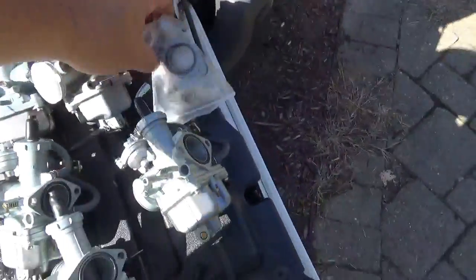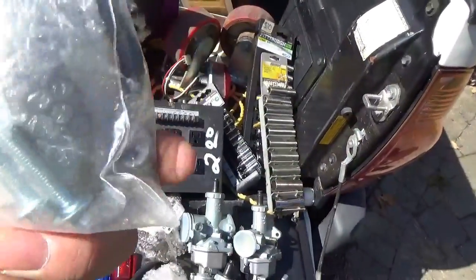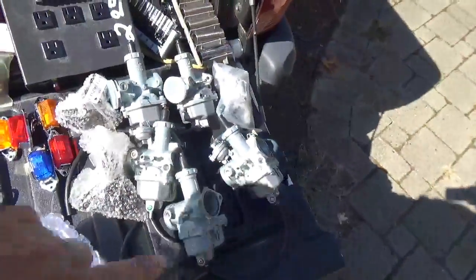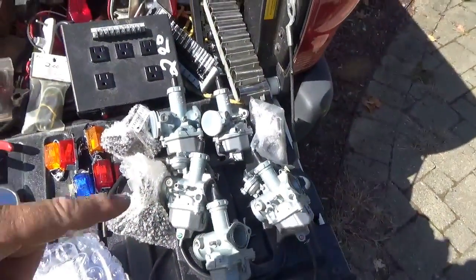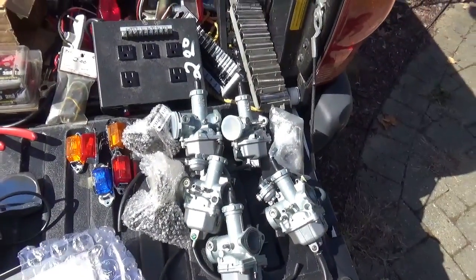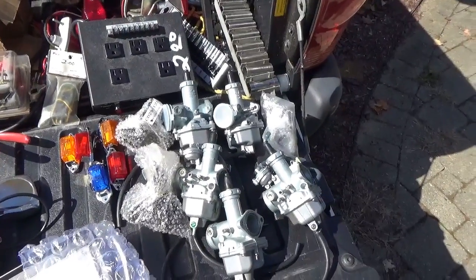So that this is an intake manifold. I'm not exactly sure what it's for. Anyway, what I gave him for all the carburetors, the intake manifold, and those 2 right-hand brake lever, hydraulic brake levers with the banjo bolts included.